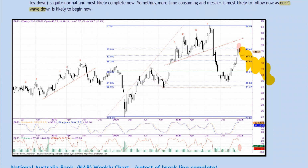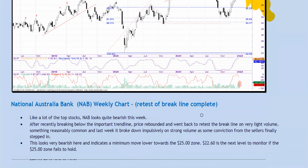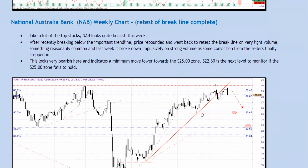Well, you've looked at that in the BHP. You've said commodities have a lot of volatility. A lot of Australians flock to the banks for a bit of stability, a bit of income, the dividends that flow through. They've come back up to their recent highs, and you've got the NAB chart here. What's happening on the NAB chart?